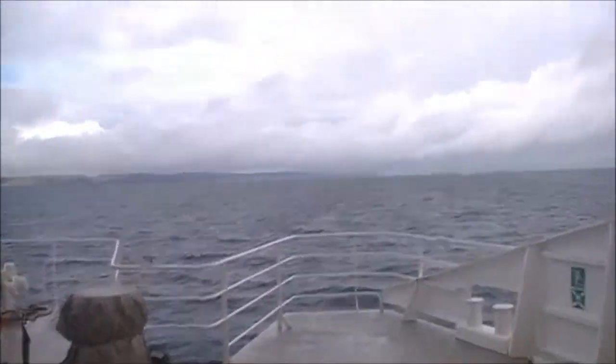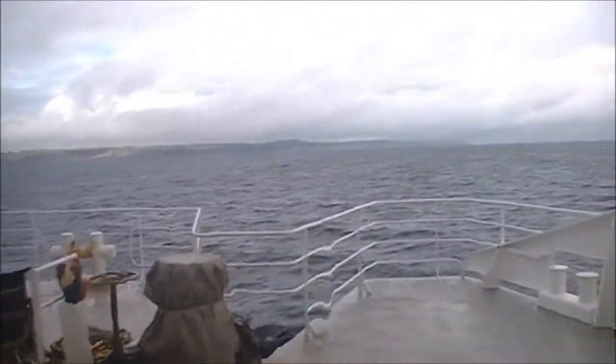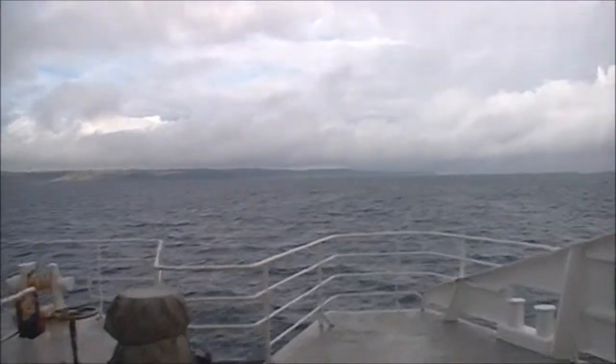This is the bow of the boat. Not bad, huh? It's a lot calmer than I remember.